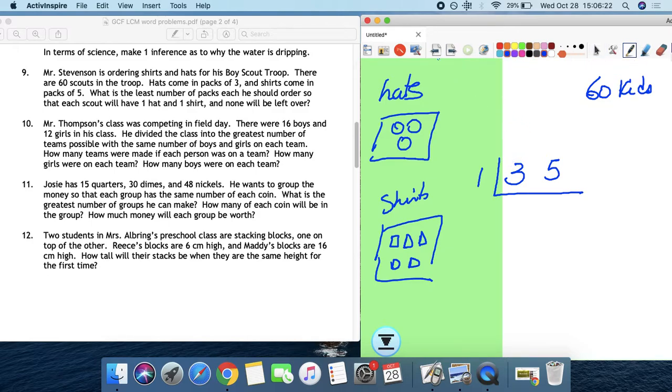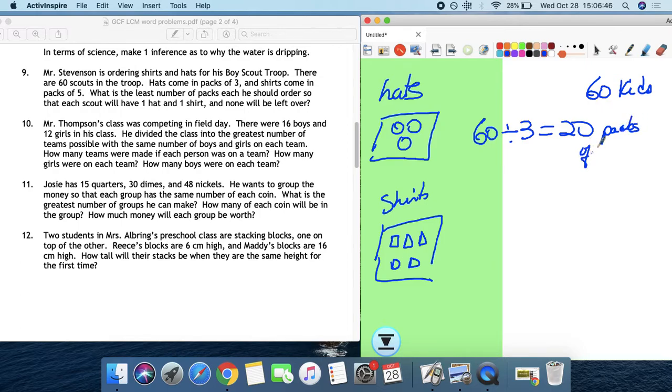So instead of doing the LCM, I'm going to do it a shorter way. Sorry, instead of using the ladder method, we can just do it a shorter way. So we have 60 kids, and if I divide it by 3, I need 20 packages of hats, right? 20 packs of hats. If I have 6 shirts in a package, so I divide this by 6, it means that I need 10 packs. Okay, so that was kind of silly. So not all the time you need to do the LCM.